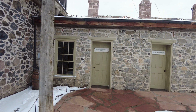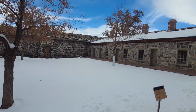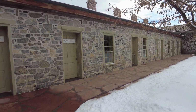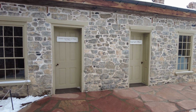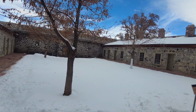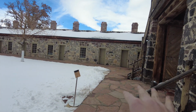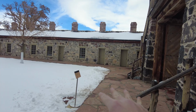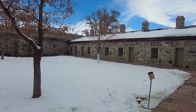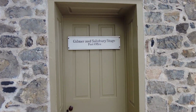Now there are 6 rooms on each side. So there are 6 rooms on this side and 6 rooms on that side. The 6 rooms on this side are the business, kitchen, and trading post ones. The 6 rooms on that side are for people who were staying here. These 3 rooms right here were for the family that was specifically staying here, and the other 3 rooms were for guests. So you can see you've got the stagecoach office and post office.